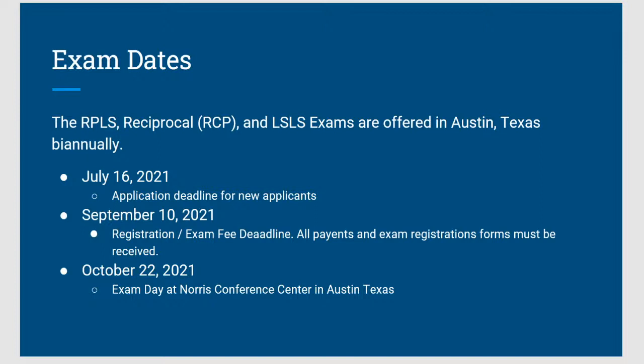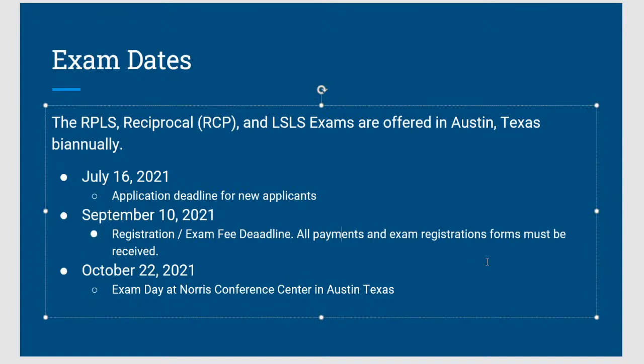All right, so the RPLS dates. The most current is July 16th, which is coming up in about 2 weeks, the application deadline for any new applicants wanting to take the exam. September 10th is going to be the registration exam fee deadline, so all payments must be submitted by then. And exam registration forms must be received by the board. The exam is given biannually. The next exam date is October 22nd, and it's going to be at the Norris Conference Center in Austin, Texas.